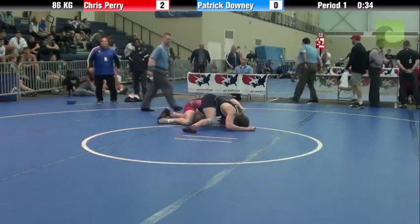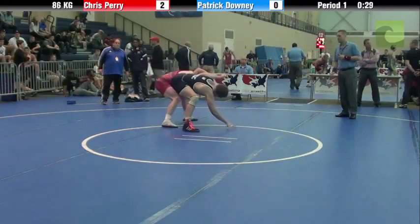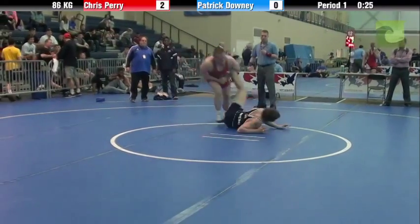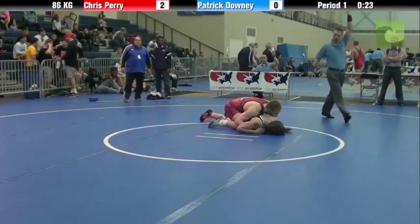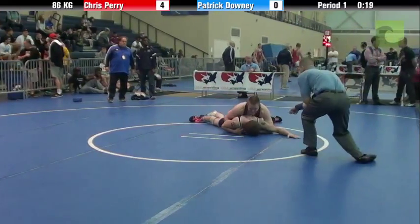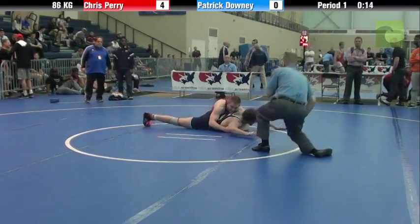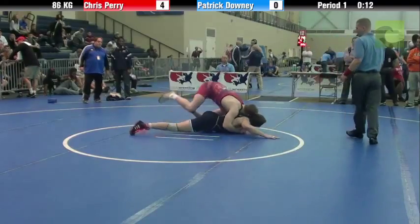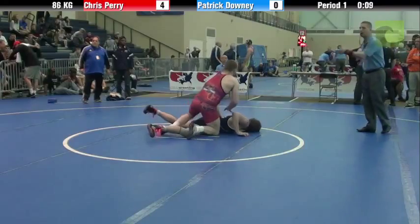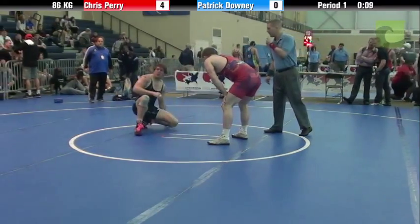Downey steps in. And Perry controlling that, picks up the leg. Now he's got a single, looking trip, and he finishes, lands hard. Nice finish for Perry there, 4-0 lead. They're telling Downey to open up. So 9 seconds to go.